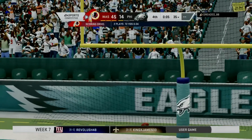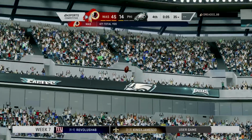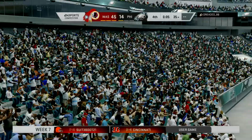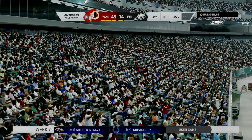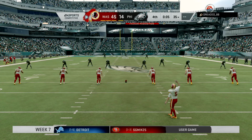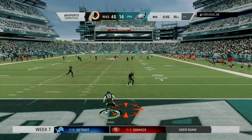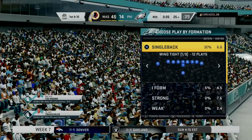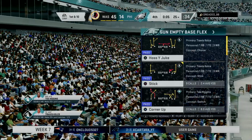Hopkins with the extra point, and that will extend this big lead. Redskins 45, Eagles 14. Out is the kickoff unit as they run up and send this one away. And a fair catch signaled for and taken successfully. The Eagles take first and 10 at their own 25-yard line.